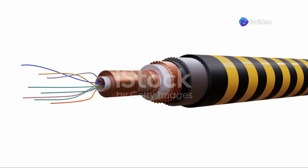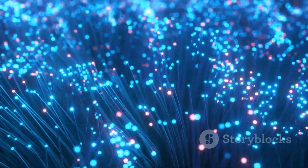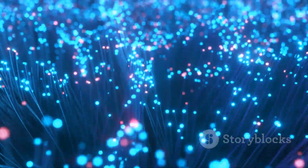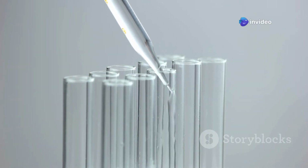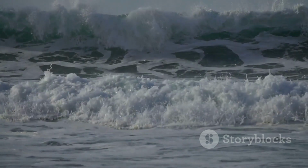What does an undersea cable look like? You might imagine something very thick, but the core is surprisingly delicate, containing several optical fibers as thin as a human hair. These fibers are made of incredibly pure glass, carrying vast amounts of information. These delicate fibers need strong protection because the ocean is a harsh environment.